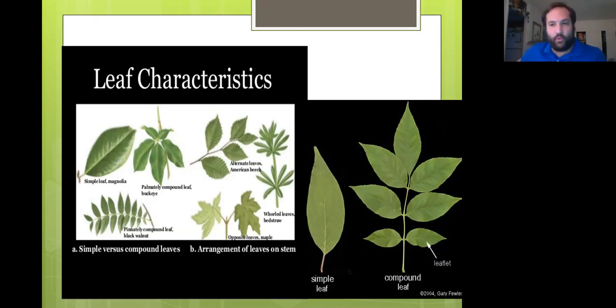And also important in tree identification is opposite versus alternate. If you look at the picture where it says alternate leaves, and they give an American beech, you can see that the leaves are coming alternately patterned on that twig. If you look below it and look at the maple leaf, that's an example of opposite leaves. The leaves are coming off directly opposite each other. Next.